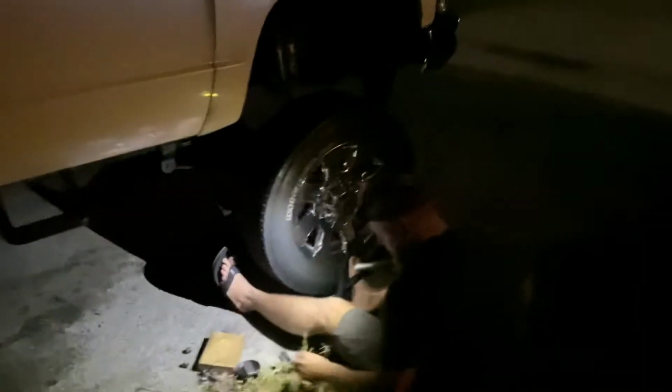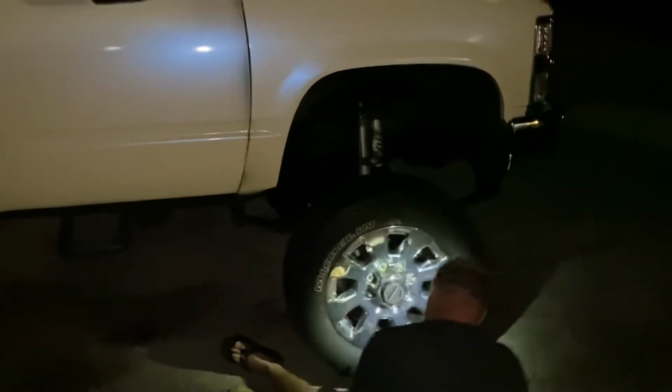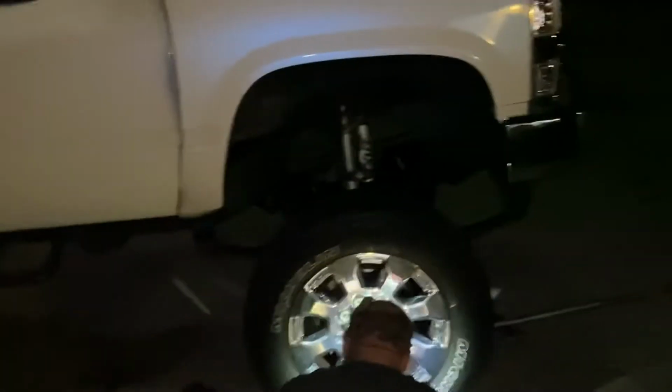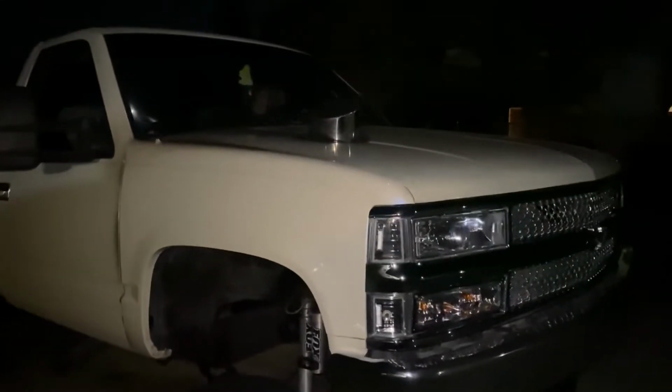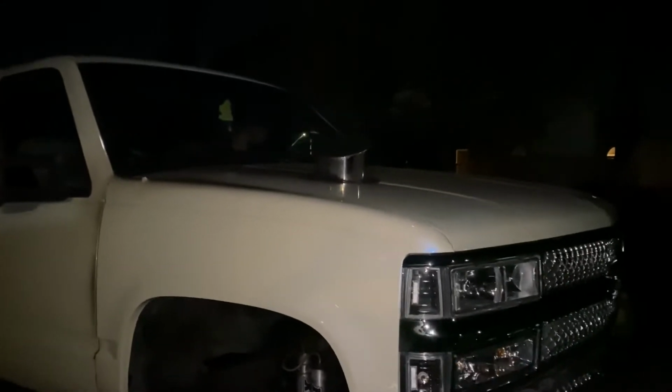All right, boys. Cheers to spending more money on trucks that we don't need to spend. Max wheels in the back. Damn, boy. Thing sounds dope.